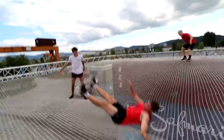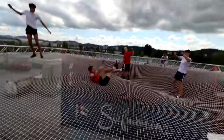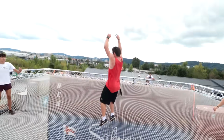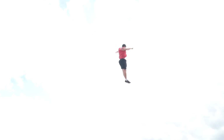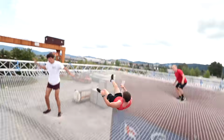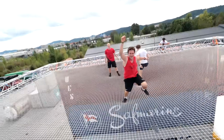Woohoo! More, more, more! Oh, you almost died. Nice. More, I want more. Hold up. Alright, let me change the lighting of my camera, because as soon as you fly up, all you see is sky, so the lighting completely messed up. 5 bounces, let's go! Oh my god! That was so nice!